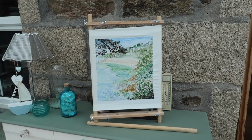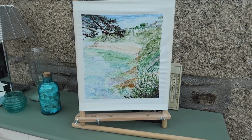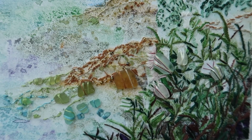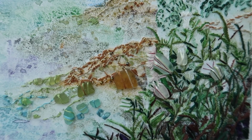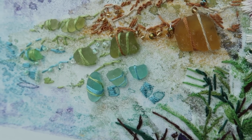I think I'm done. Should we take a look? So here's my interpretation of Grebe Beach near Durgan on the Helford River. So let's take a closer look at this corner. We've got lots of sea glass there, kind of representing the rocks as the sunlight is bouncing through the water and lighting up the rocks underneath.